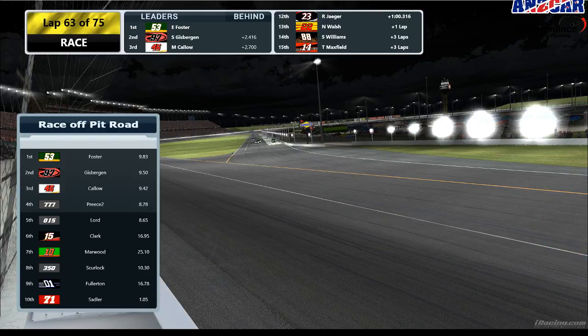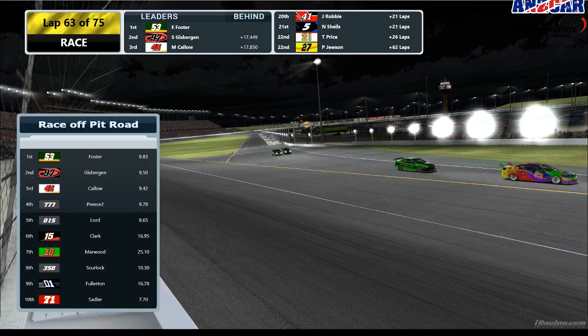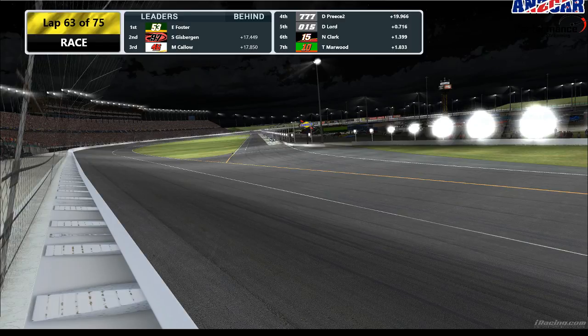Yeah, I'm just having a look. He's got Norman Clark, Terry Marwood, Fullerton behind him. They didn't pit. I'm pretty sure Skurlock didn't pit either. So he's going to have a bit of a buffer. So he might actually get this done. If those cars can hold up the cars with the 4 fresh tyres, I think Edward's sitting pretty here.